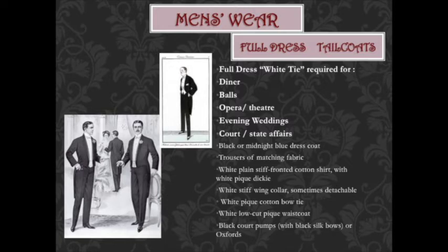Of course, that entails a black or midnight blue dress coat, trousers in matching fabric, a plain white stiff cotton shirt with a white piqué dickie. And if you're used to watching old Laurel and Hardy films, you're used to that thing coming up and flapping. That was endless hours of fun, right? The dickie would come up and flap them in the face. So you know what that is. A stiff white collar, sometimes made out of paper, sometimes made out of celluloid for the middle class. My grandmother would talk about her mother wearing one out of isinglass. Any idea what isinglass is? It's an early plastic kind of thing. So the collar's made out of isinglass.